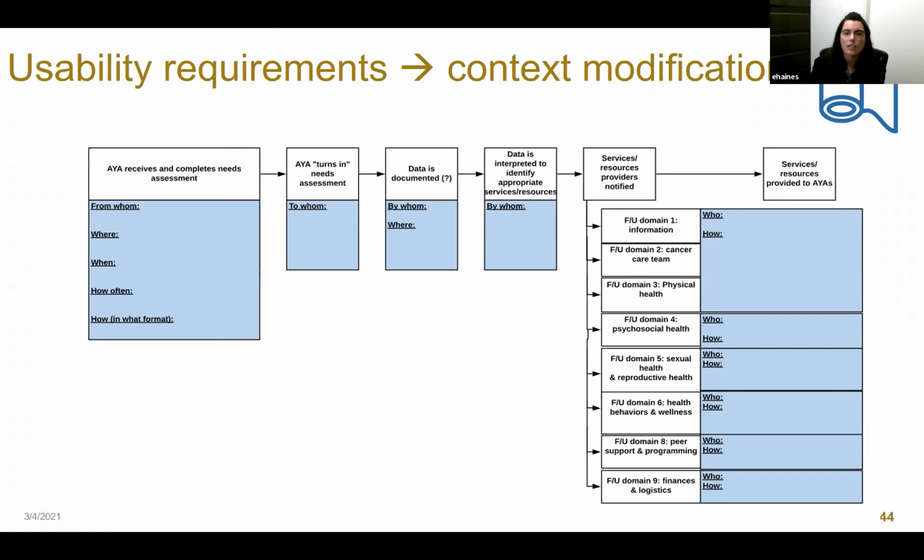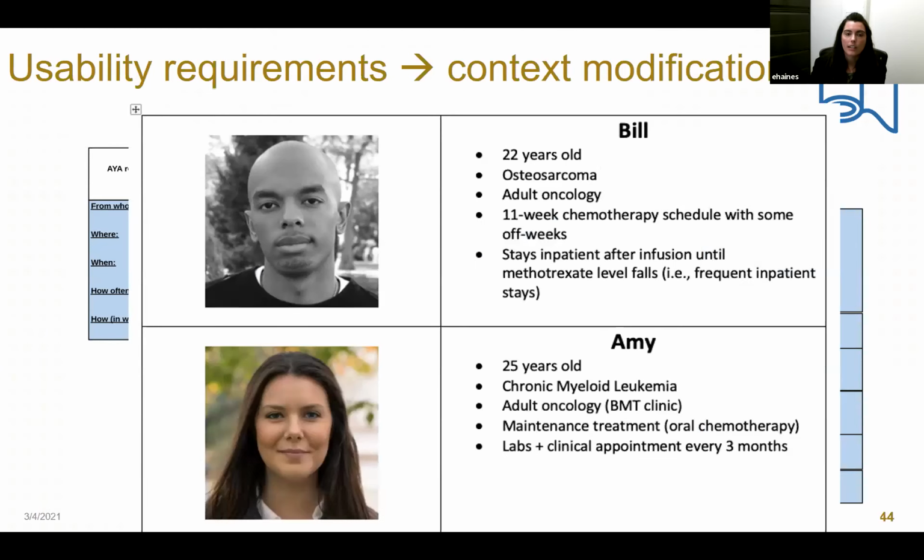For example, changes to provider workflow or changes to documentation or communication systems. We then vetted what we came up with personas like these, which were developed based on ethnography data and allowed us to consider various user groups in a really concrete way. So for example, these two personas allowed us to consider AYAs with frequent inpatient stays and AYAs with infrequent appointments to ensure that NASB accommodates these different user groups.